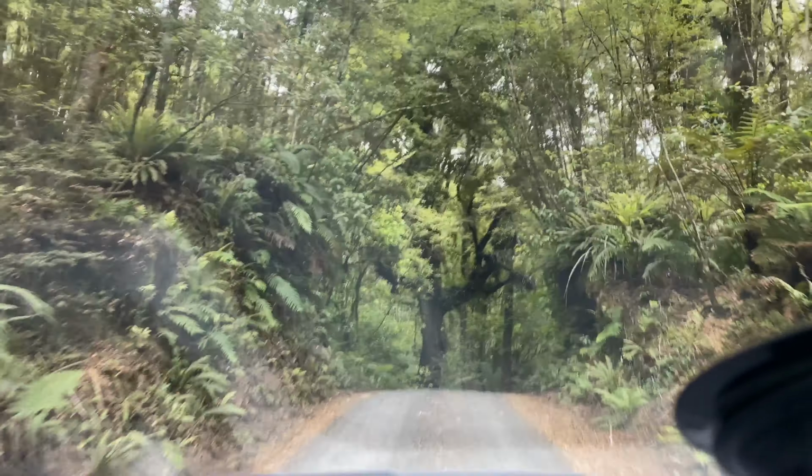Truck's only running a 2-inch lift, but it seems to get us out of trouble everywhere, so yeah, not going to bother going to the 3-inch lift until I go to 33-inch tyres, which at this stage I'm just going to wait for these to wear out. I think that's probably the best plan. Spent enough money on this truck as it is.